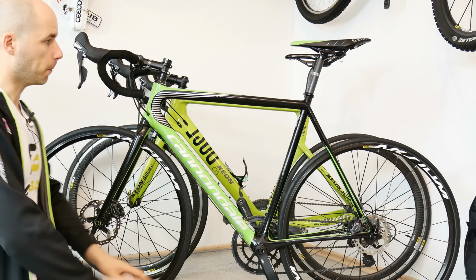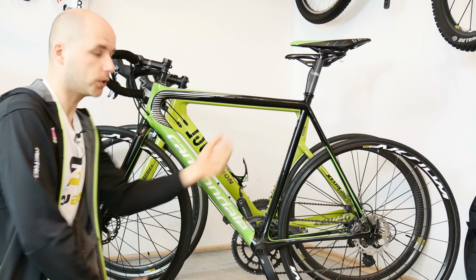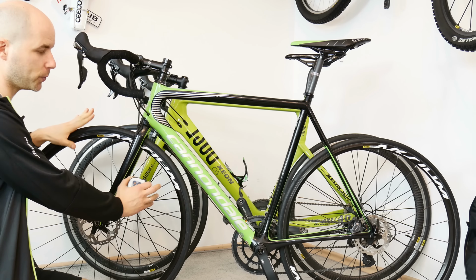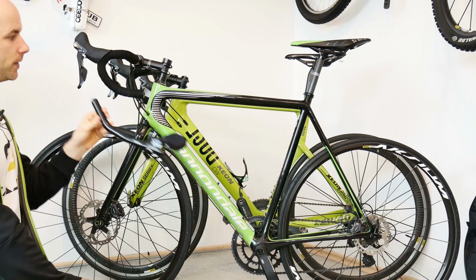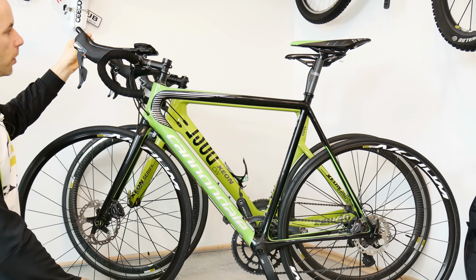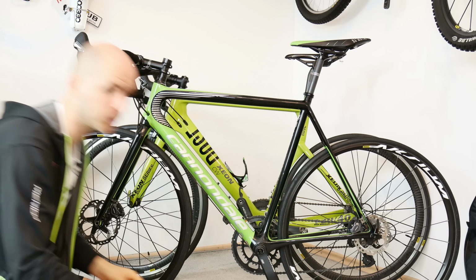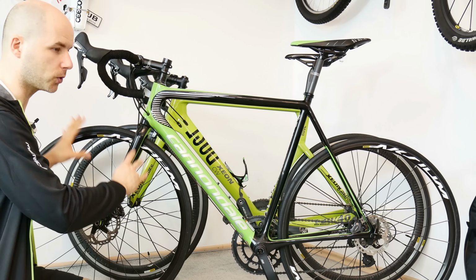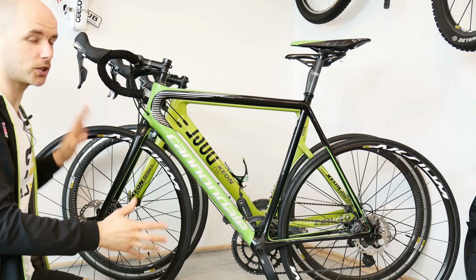Okay, now the steeper this angle is, the more to the front of our bike we are being put, the more weight we put on the front wheel. And for example, if you want to put these aero extensions on your handlebars, then you lean even more and put even more weight on the front wheel. The bike can do crazy things, especially on the descents, so just know that.